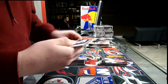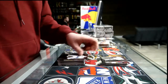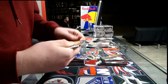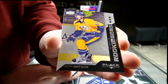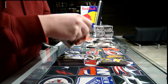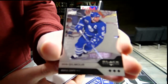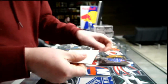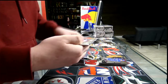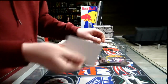Next pack, we've got a triple diamond rookie gem for the LA Kings, Tanner Pearson. We've got a triple diamond rookie gem, Nashville Predators, Austin Watson. Triple diamond for the Toronto Maple Leafs, Doug Gilmour. Triple diamond, Colorado Avalanche, Peter Forsberg. There's only one card.